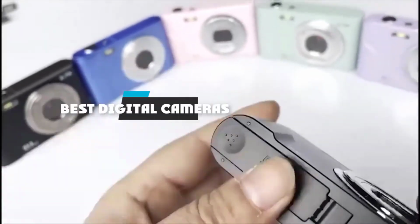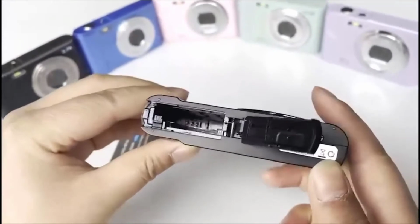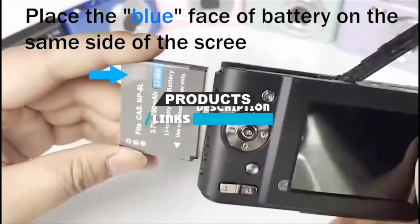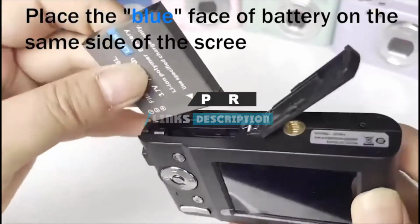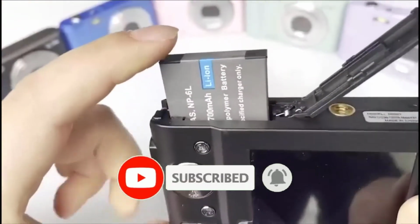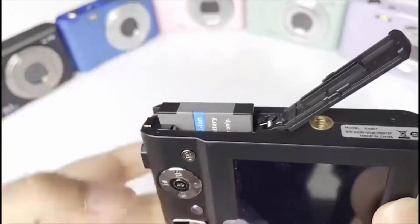If you're looking for the best digital cameras, here's a list you must see. We made this list based on our personal preference and sorted it based on their features, prices, quality, durability, reputation of the manufacturers and customer feedback. Also, we have included options for every type of customer. So let's get started.